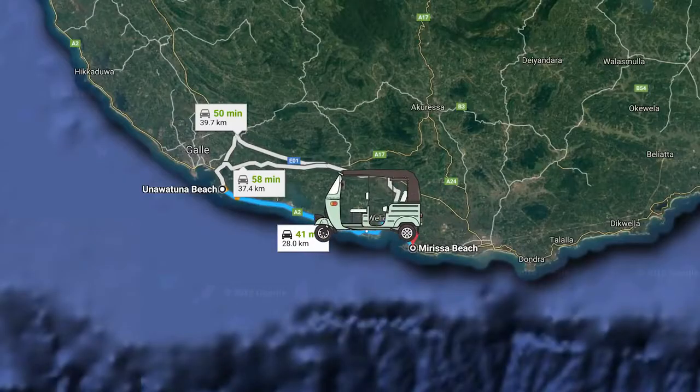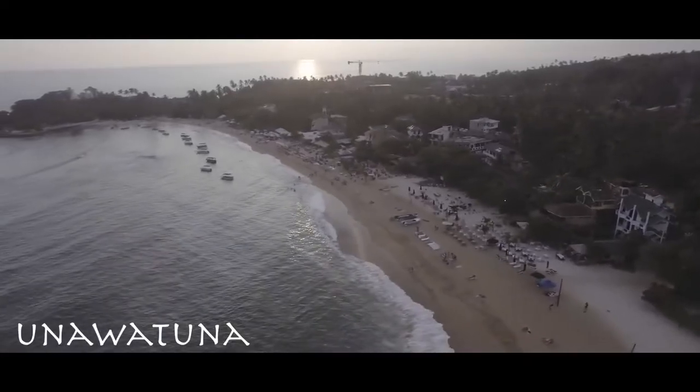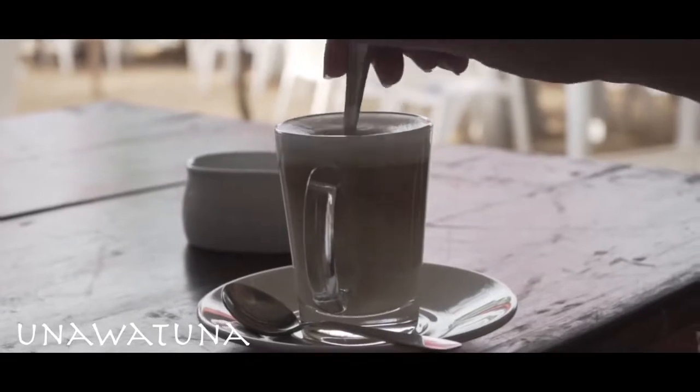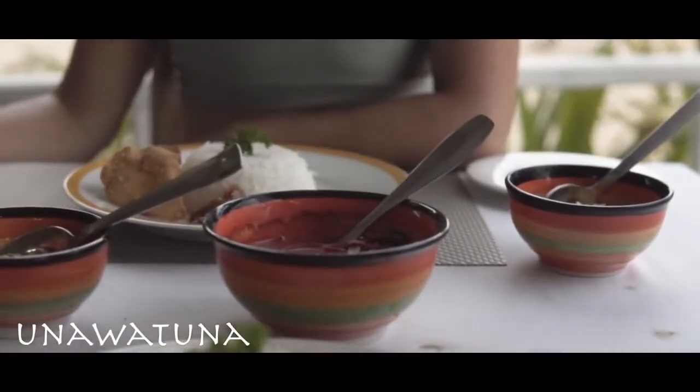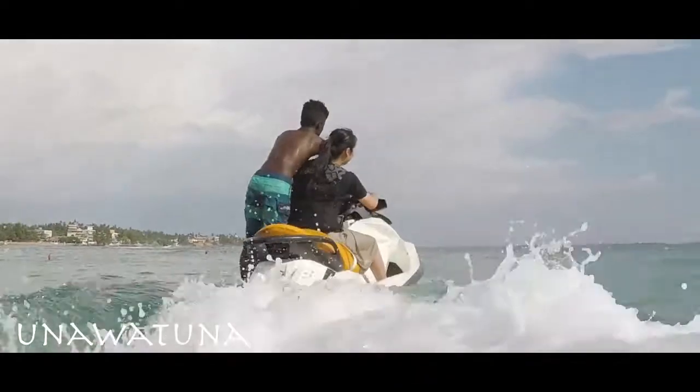From Marissa, we took a tuk-tuk to Unawatuna Beach, but you could also take a bus or a train. This is a beach town with tons of cafes and shops. I could easily spend a week here eating and relaxing. Of course, there is surfing and other water activities to keep you busy.